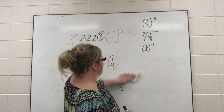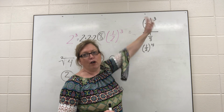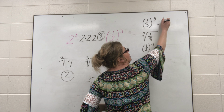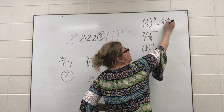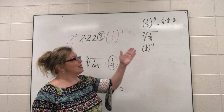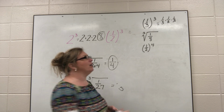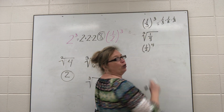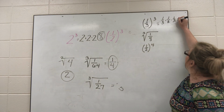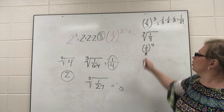Let me erase this and get it out of our way. We have 1/3 to the third power. First of all, what does that mean? Well, hopefully you know that it means 1/3 times 1/3 times 1/3. So what's the answer? Well, 3 times 3 is 9. 9 times 3 is 27. So 1/3 to the third power, not the third root, the third power is 1/27. Okay?